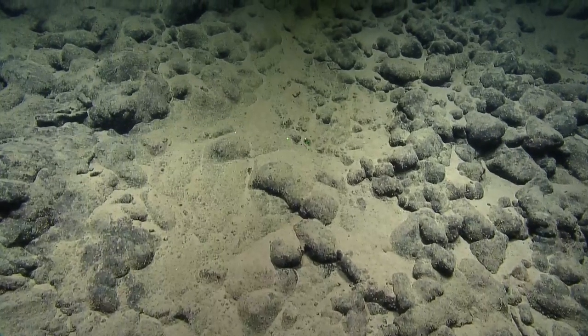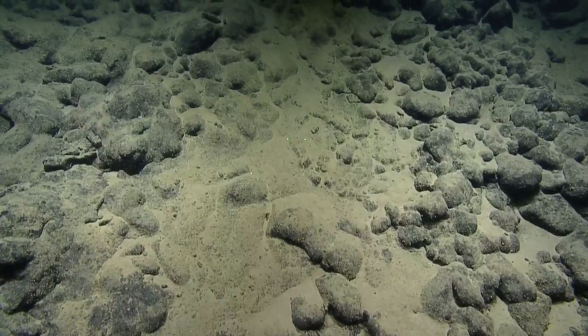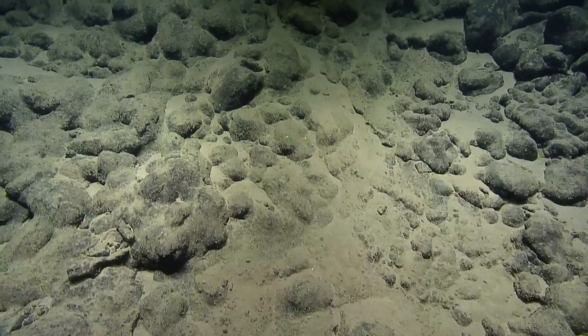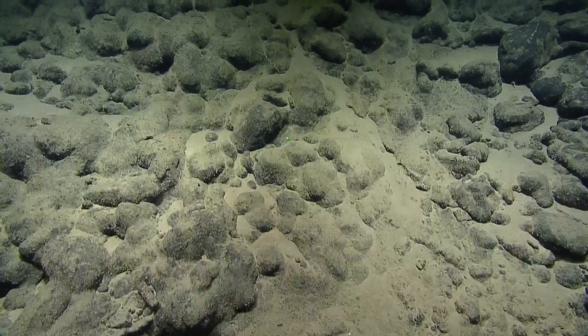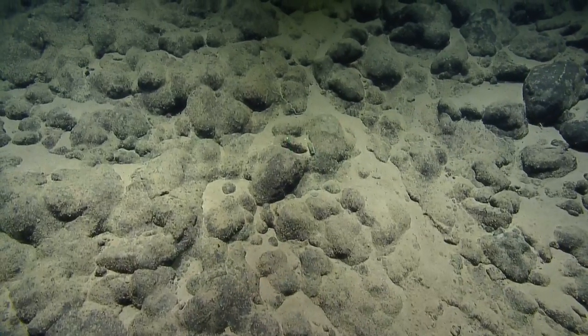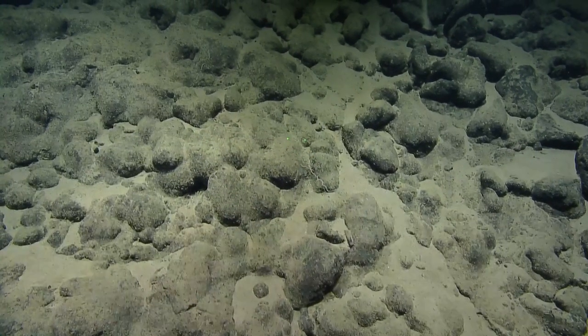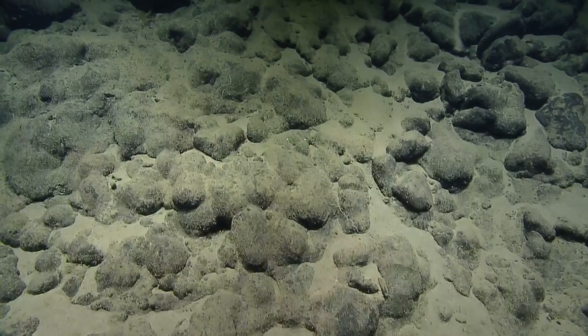And do you remember what they were looking for in the guts of those sea cucumbers? They were using stable isotopes, which can tell you what the food source is for the... I think it's some kind of food chain. Yeah. Study.